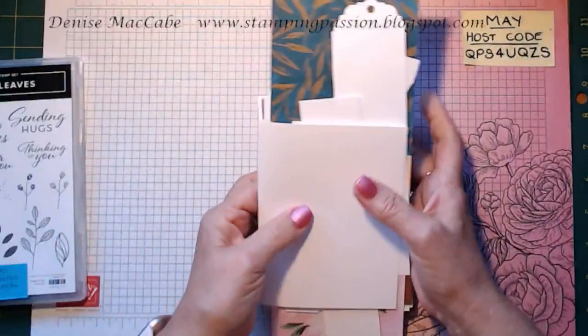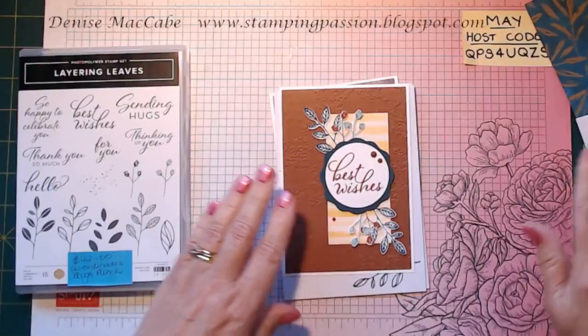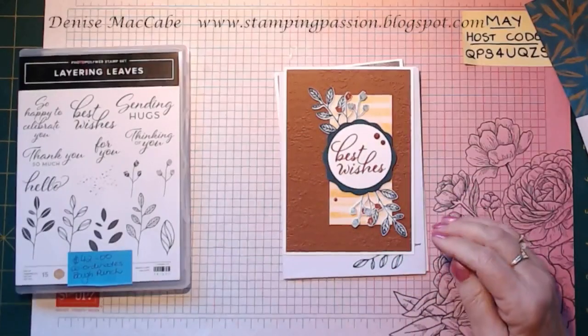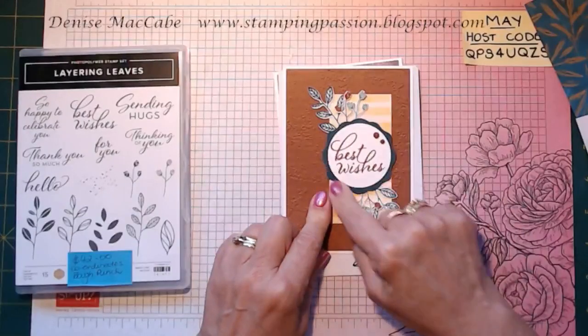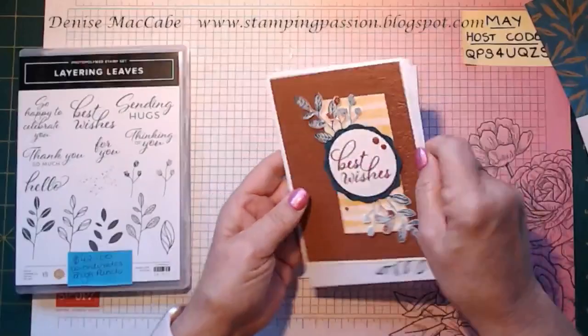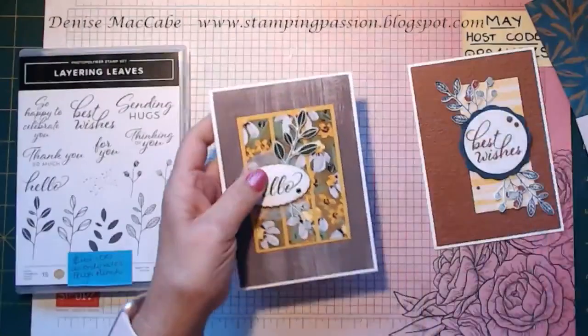Okay, so with the stamp set I had a little play this morning and I did this one. Very simple stamping, and it used 3 punches. It used the 2-inch circle punch and the decorative circle punch and the bow punch. So that was one card I had a little play with this morning, and this was another one.